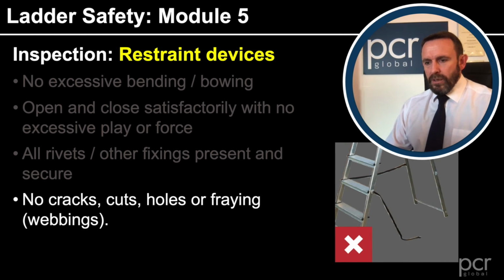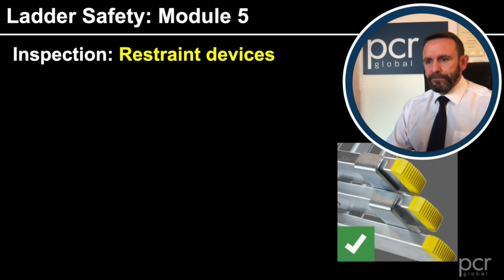No cracks, cuts, holes or fraying in any webbing. So we can see the webbing there. We can see that's come away. Again, we need to get that out of service.